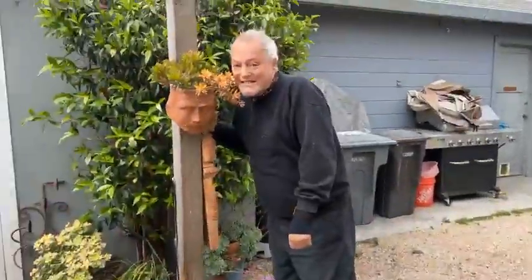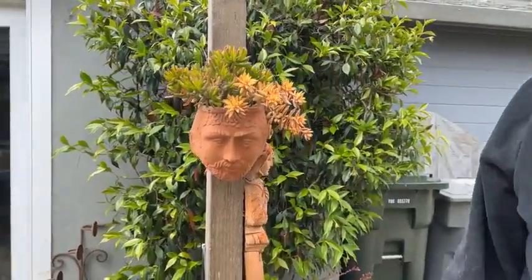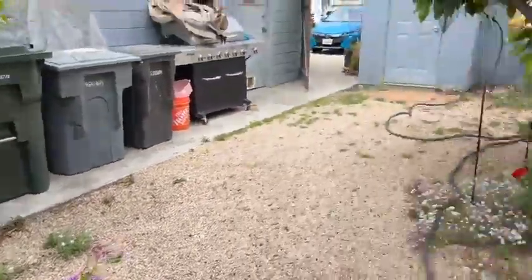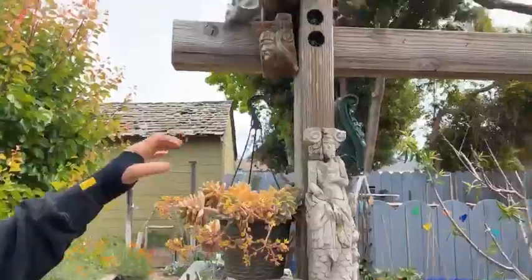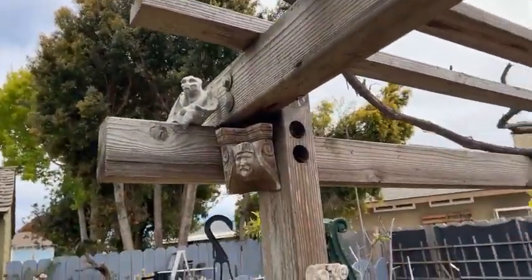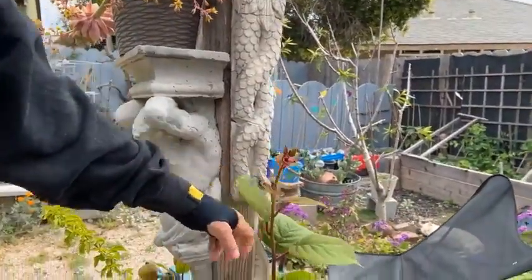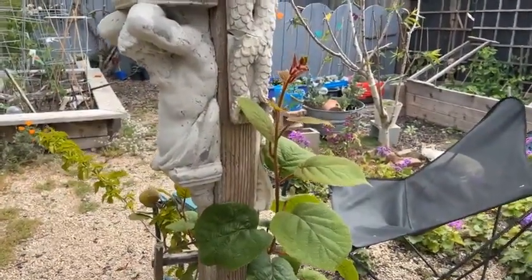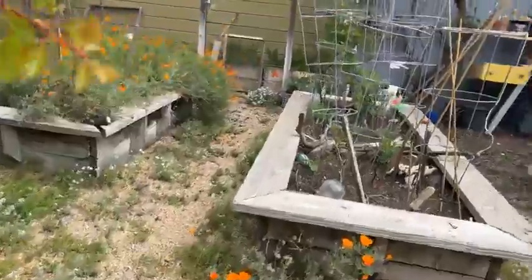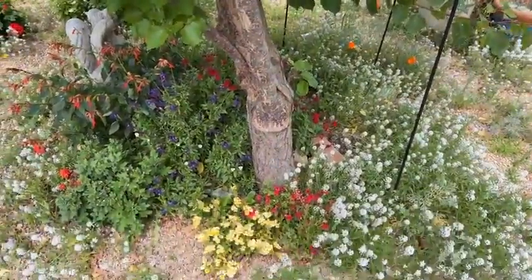Oh, look at Mark and his, what is it? And up in here, I made sure he's suitably cobwebbed. Suitably cobwebbed is how we do things here at Catnip Corner. What's this? That's a kiwi, but it's a male kiwi. It's beautiful, though. It'll never grow kiwis on it. So, yeah, look under here. Oh, come look at the side of the house.